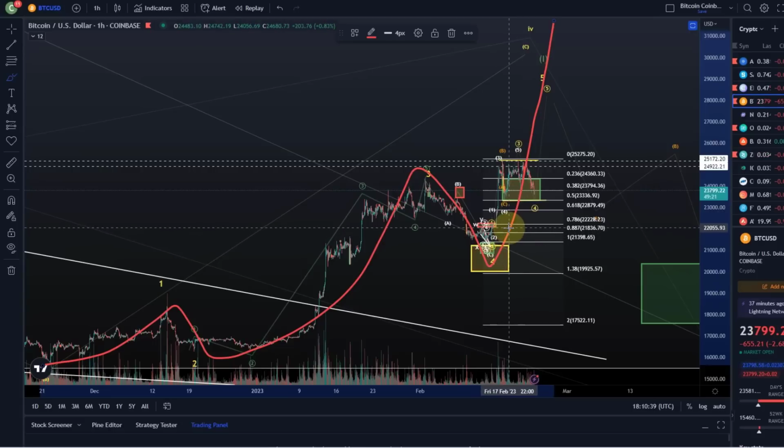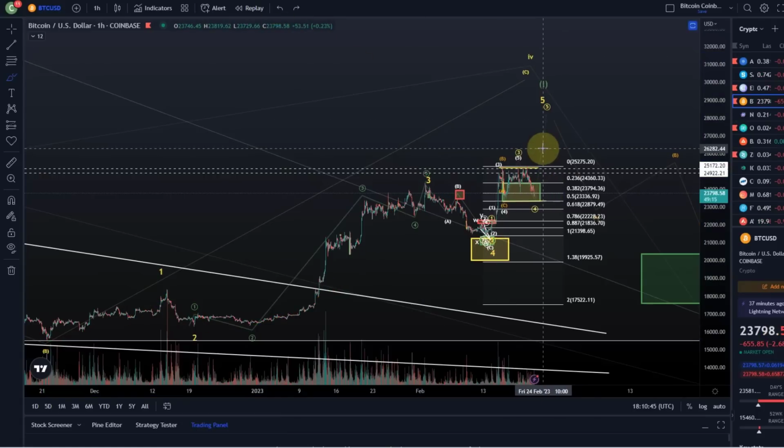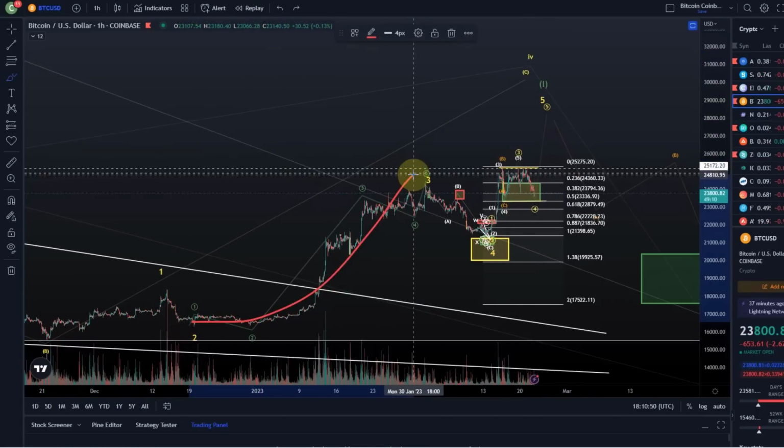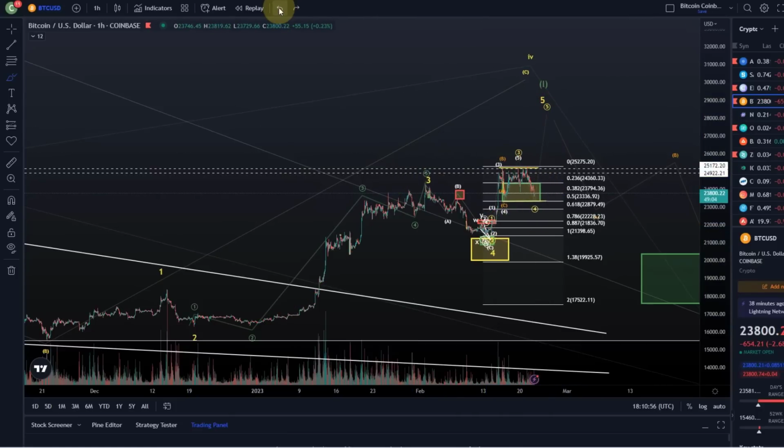But yeah, in the most likely scenario, we basically get at least one more push here to the upside, more into the sort of 26, 27K region. That should be it, because the 3rd wave got extended. If the 3rd wave got extended, normally the 5th wave doesn't extend out too much, and adheres more to normally regular targets. And that then we talk about the 26, 27K area.